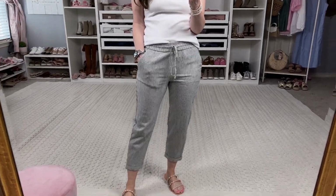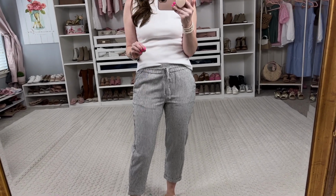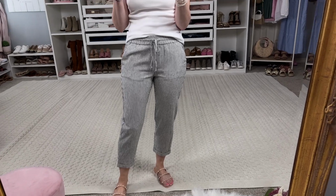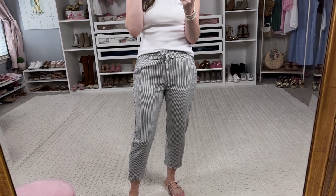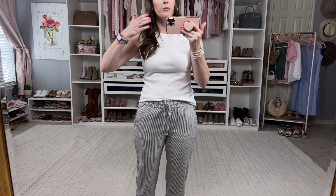They are that same material, and these are a little bit closer to the leg. So if you are super, super sensitive, you will not like these. The itch factor is definitely there. They're not bothering me, but they might if I were to wear them for a super long time.